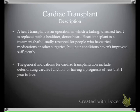The general indications for cardiac transplantation include deteriorating cardiac function or having a prognosis of less than 1 year to live. So keep that in mind. And so there's nothing that can be done to assist you, because pretty much everything's been exhausted. All the medications, everything that potentially could have worked didn't. And so that's where we see people needing heart transplants.